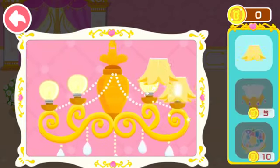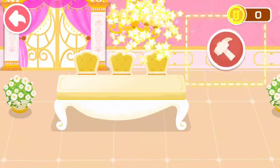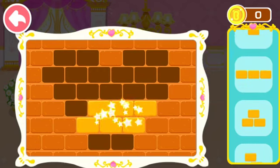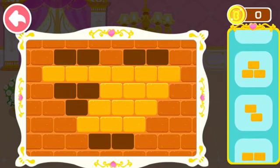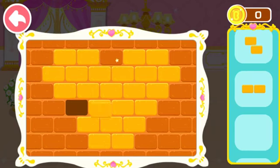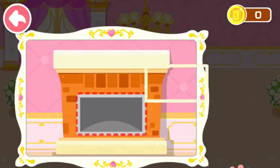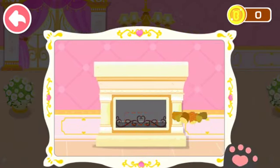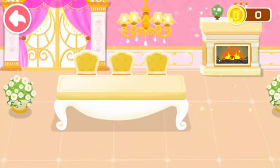Lampshade you like. Good job! Lay bricks on the fireplace. Looks great.